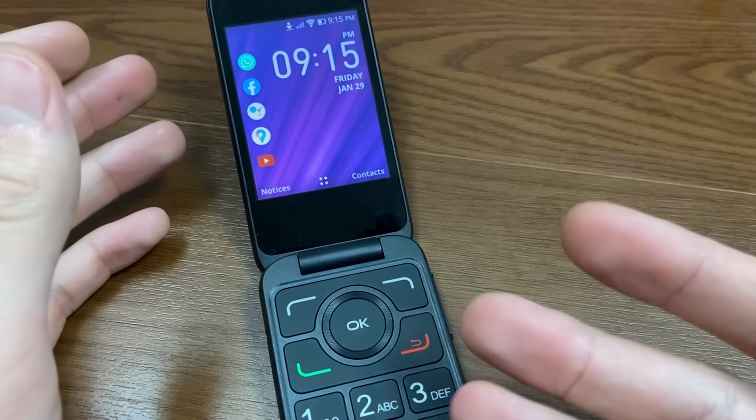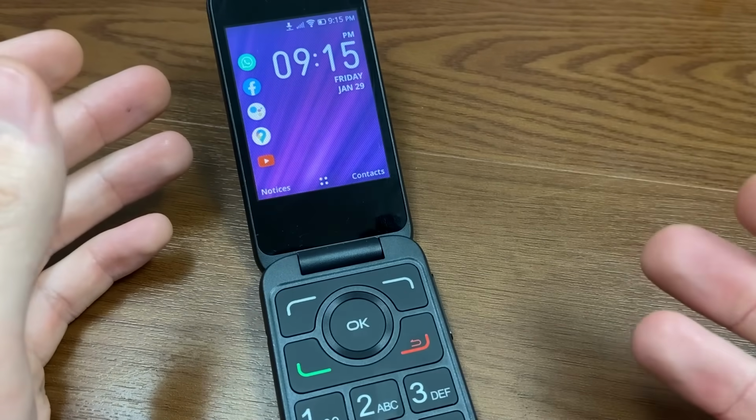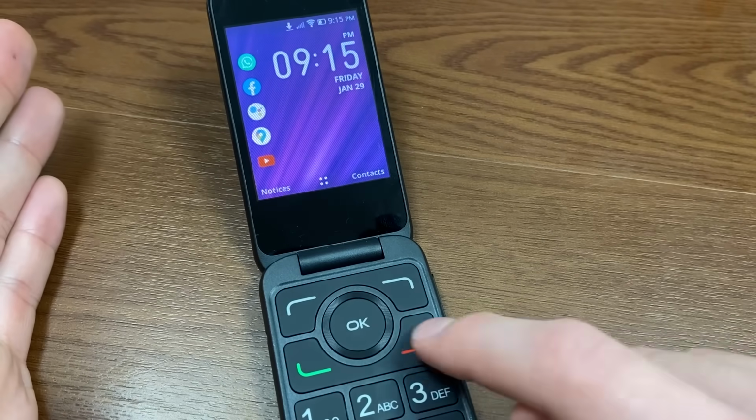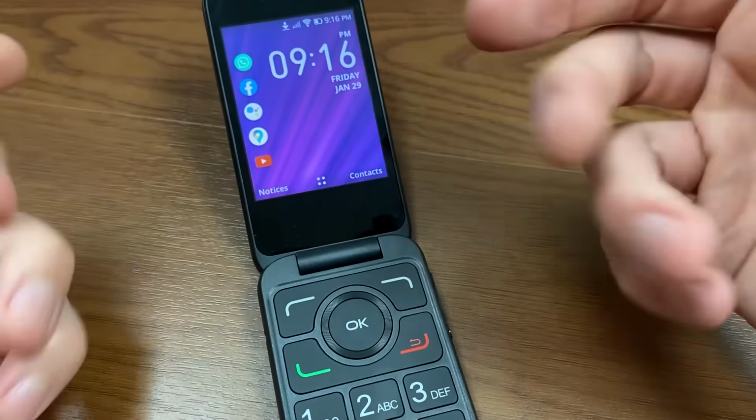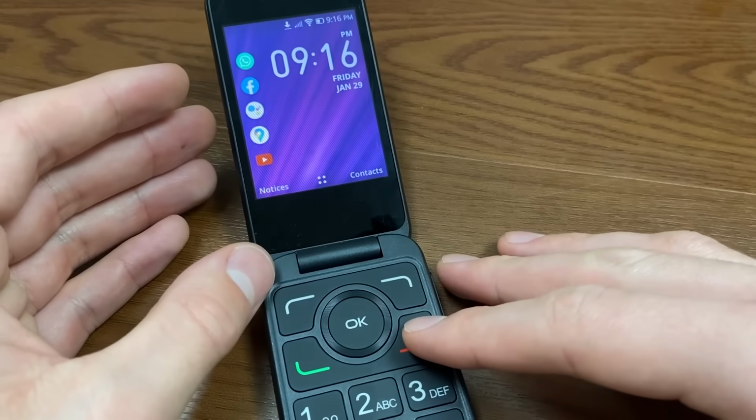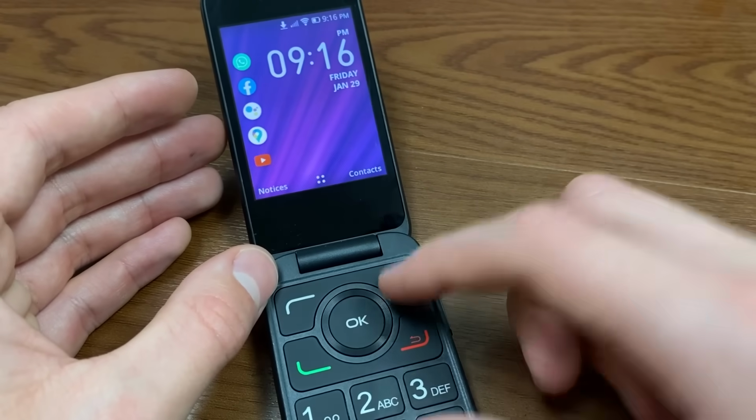And this is unlike older flip phones. Typically, with all the flip phones that I've used, when you would press the end call button on whatever screen you were on, it would take you back to the home screen or the main interface. And there would usually be like one of these buttons would be back or whatever.